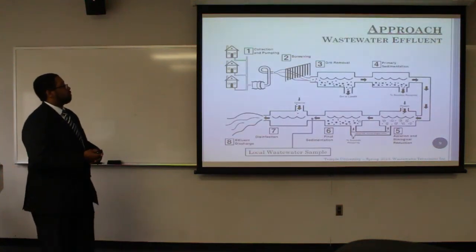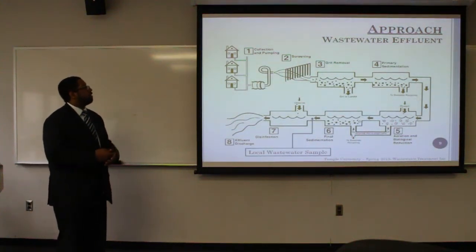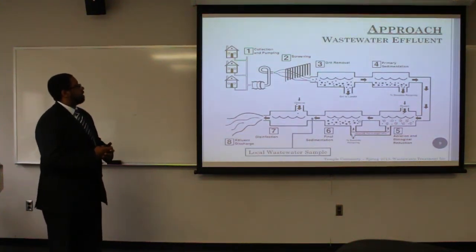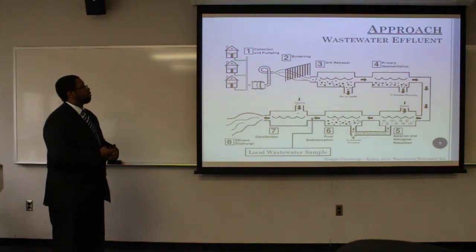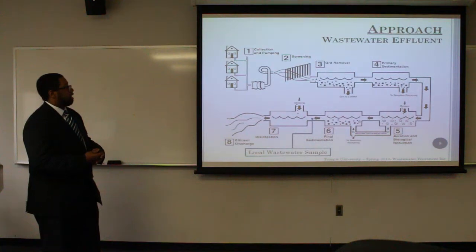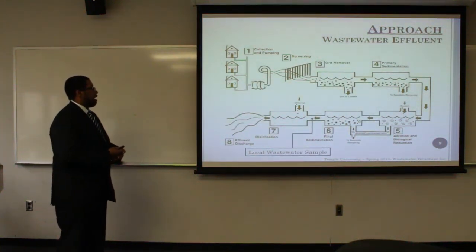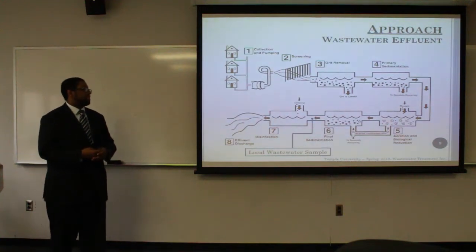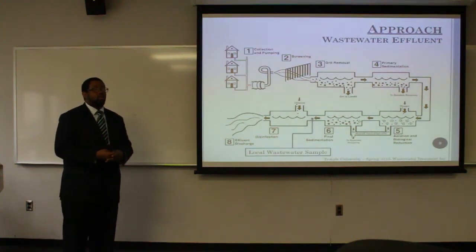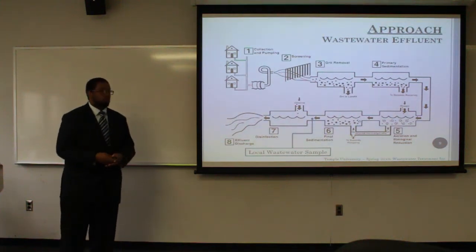Here's an outline of the wastewater effluent system at the Southeast Wastewater Treatment Plant here in Philadelphia. The wastewater begins being collected and runs through screening and grit removal. Then it goes through primary treatment of primary sedimentation, as well as secondary treatment of aeration and biological reduction. After the final sedimentation and secondary treatments are done, is where we plan to implement our tertiary treatment. This is also where we collected our local wastewater sample.